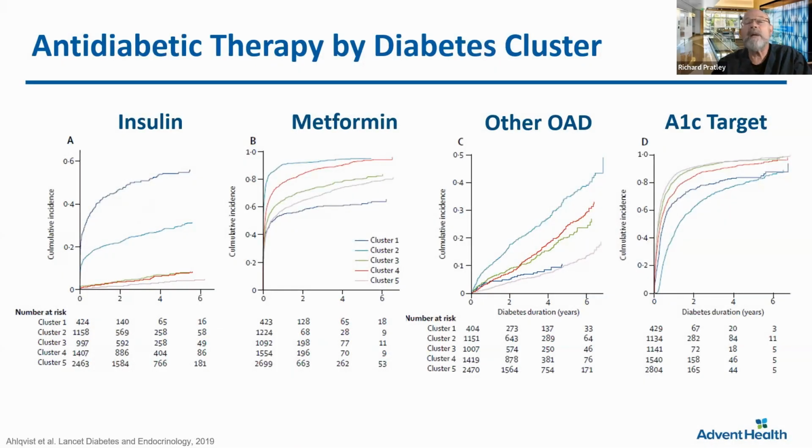So why does this matter? Why don't we treat all patients the same? Going back to this study from Sweden, it turns out these different diabetes clusters responded very differently. The people with autoimmune diabetes, in the dark blue on top there on the left-hand panel, required insulin therapy much earlier, as you might expect.